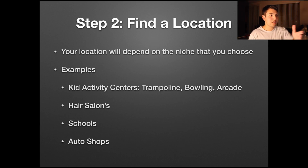So those are just a couple places you guys can check out if you're looking for a location. Obviously there's a ton more out there, but those are where I would start if I was just in the beginning stages of this.